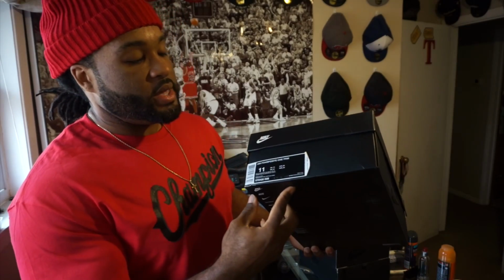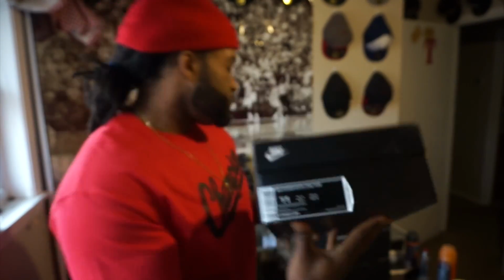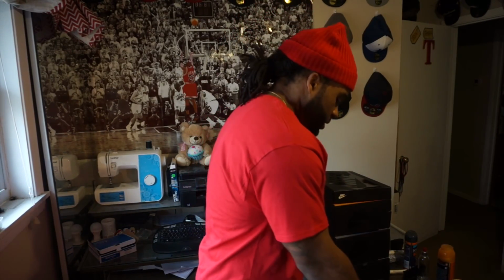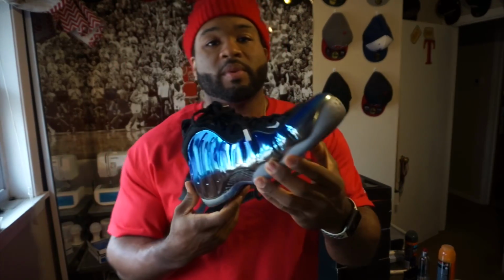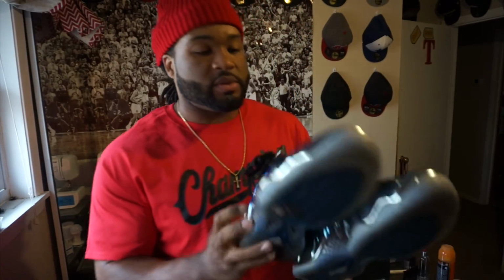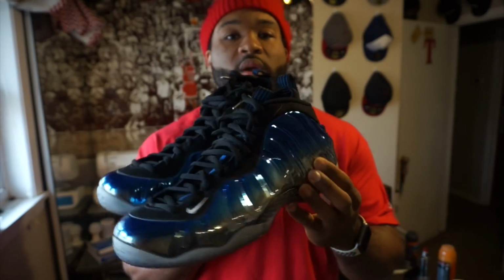These are a Nike Air Foamposite 1, size 11. This pair is crazy, man. This pair was nuts when I seen these. These are the blue mirrors. We got the blue mirror foams or blue tints. These are not dead stock. If it was dead stock, that'd just blow this out the water.